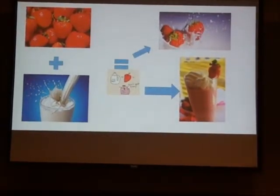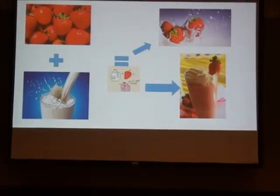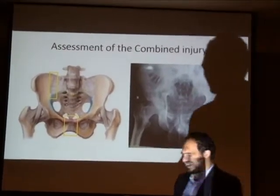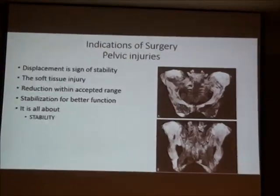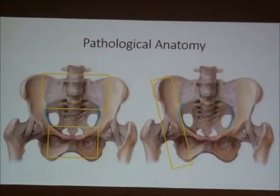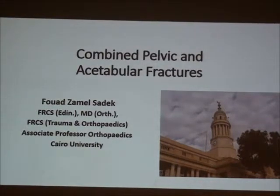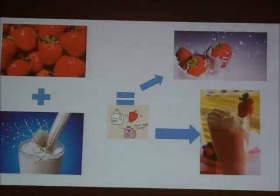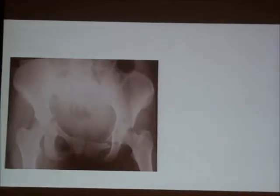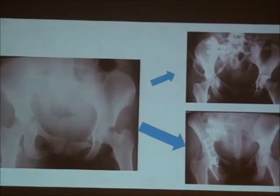And what I want to tell you about this topic I'm talking at the end of this day is that if you look at the combined pelvic and acetabular fracture, and you think that the combined pelvic and acetabular fracture is nothing but the summation of a pelvic injury plus an acetabular injury, you will probably end up with some reconstruction like that. But those of you who think that it is a different ball game, it's a third type of injury with a lot of milk shaking, this lecture is for you.